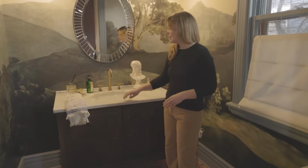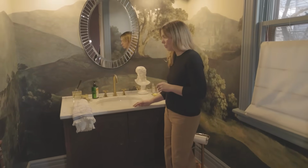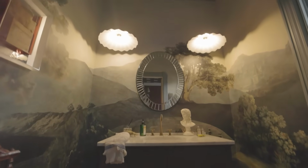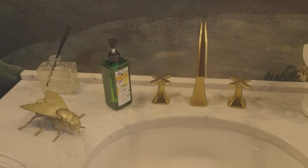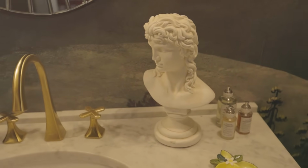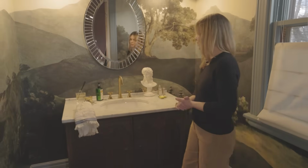I found this marble top at that same restore place I was talking about earlier, the Evanston Restore Warehouse, and I just pulled it off of the top of a different vanity. The sink was actually already in it, which was great, and I think I paid $70 or something like that for the whole marble top and sink. This faucet was in our powder room already. I had bought it for that powder room when we moved in, but we just shifted it over.